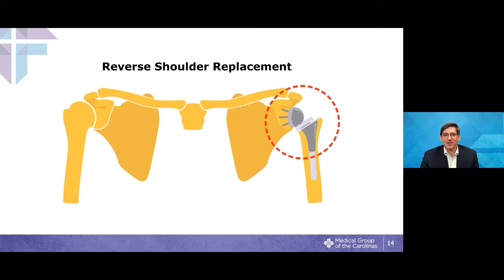So it's very elegant, and it's also very amazing how quickly we're able to restore function. And for these patients, I used to put them in a sling for 6 weeks after the surgery, and now I'm so confident with the materials that we have, and also the ability for these patients to recover. I tell them to wear a sling for comfort. And some patients don't even want to wear a sling, so I literally have them in a sling for a day or two.